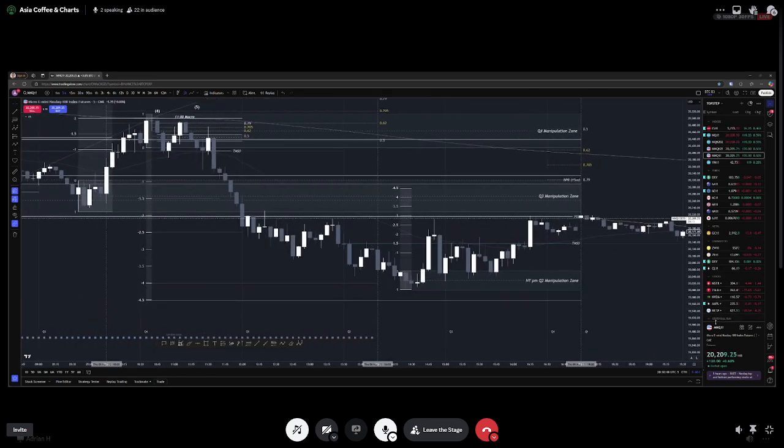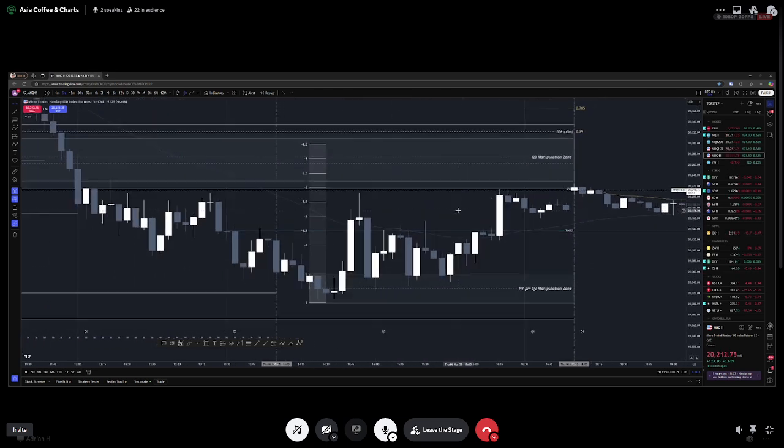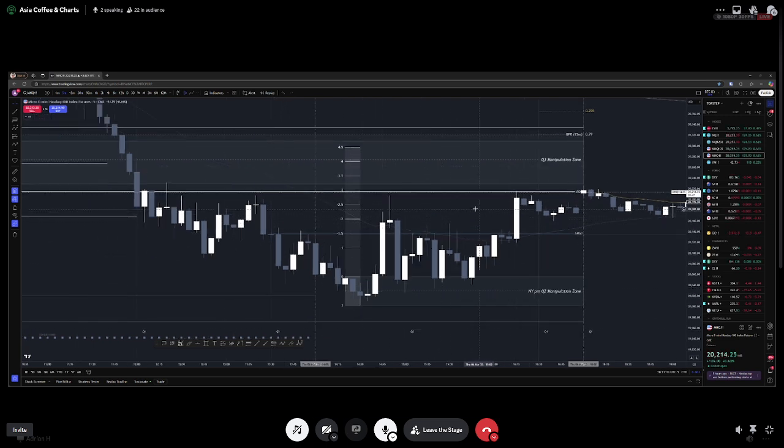So this one would have been tricky too. We've reached our deviation level. We had a 5-minute close above at 1440. So just entering here is pretty hard to do. We don't want to enter here because we've already gone to 1.5, 2.5. Your target is theoretically already hit.